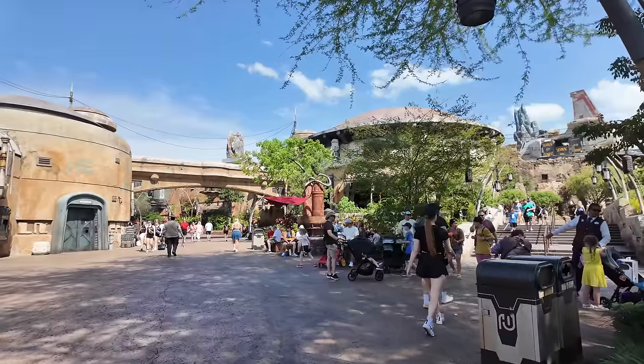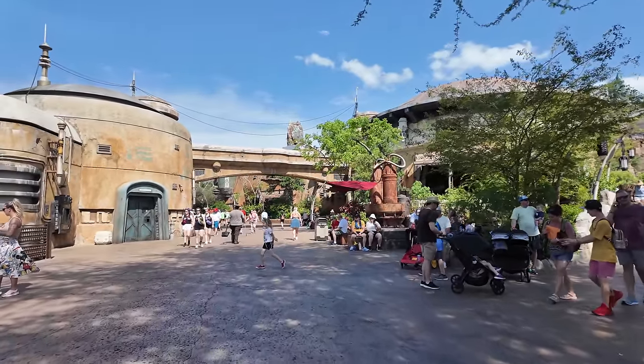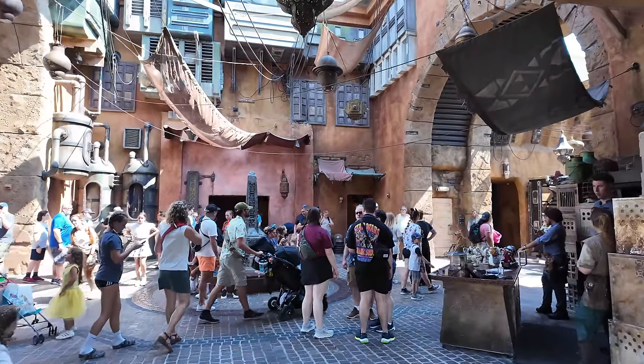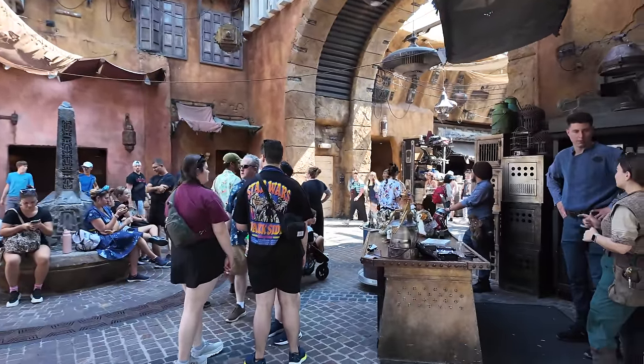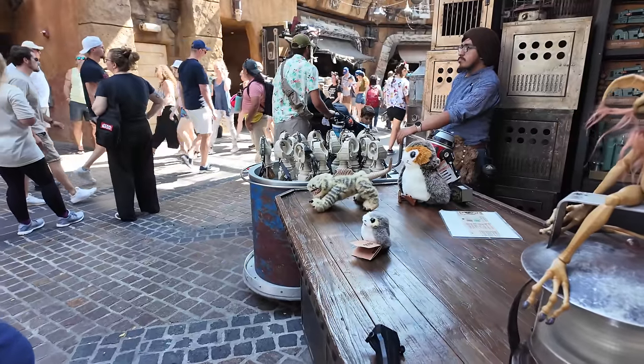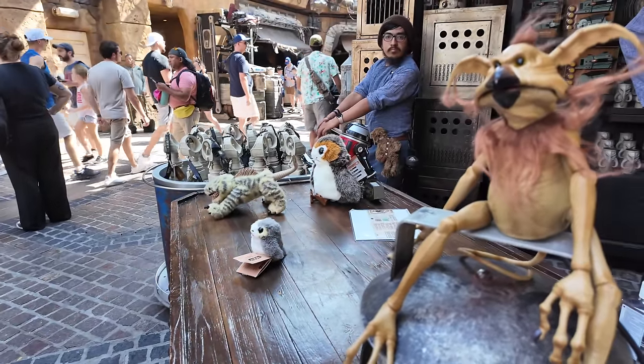But now we're in Galaxy's Edge. And I got a Lightning Lane for Rise of the Resistance. But I wanna kinda just gander around in here a little bit, see if there's anything good to buy. Ooh, what's going on here? It's a table of toys.